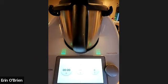Okay, so this is the home screen of our TM6. It's got our time, our temperature, and our speed settings. Very much the same as the TM5, but it's just a touch screen.